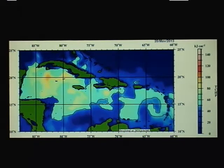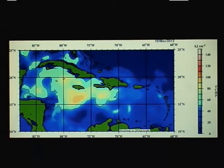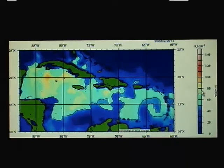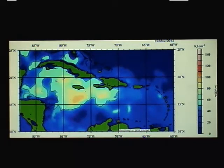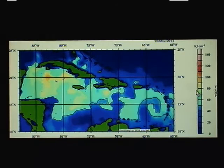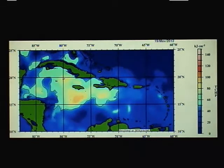Take a look at what it looked like this time last year. You see, there was a pretty good area just south of Jamaica, but this area right in here, the Eastern Caribbean, was not filled in at all. If we go back, this is what it looks like now. A much larger areal coverage of the Caribbean Sea has higher ocean heat content values than we saw last year at this time. So here it is last year, here it is today. So yeah, the hurricane season could be quite busy as the ocean is just a little bit warmer than we're used to seeing, especially as we compare that to last year.